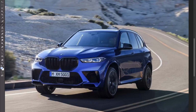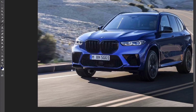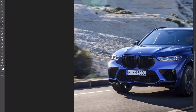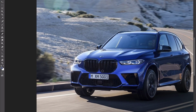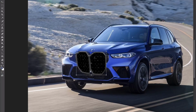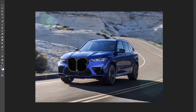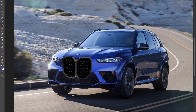But the thing here, as I might have said before, is that it's funny how people talk about the big grills of the BMWs in a negative way, mostly. And it's kind of understandable, and I'm going to let you know why in a second. But if you think about it, just look at the new Lexus NX, for example. It's huge. The grille is massive. Or the Toyota Avalon. It looks like it has its own gravitational field, and that the front of this car can actually bend time. It's a lot bigger than the BMW grills, and yet they don't get as many negative comments on their design.